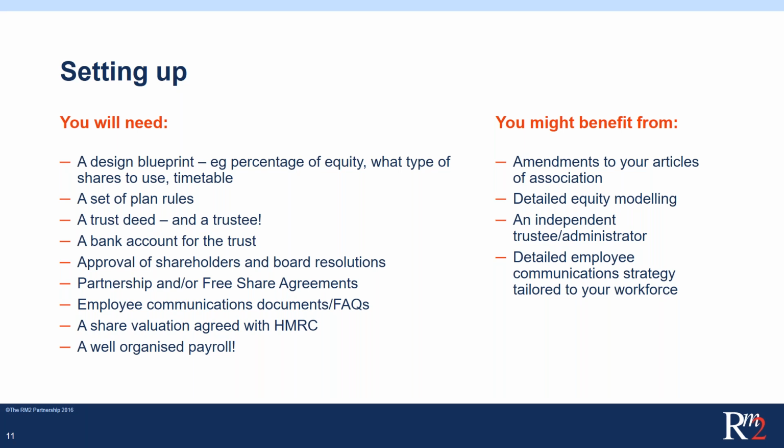Approval of shareholders and board resolutions. Well, it's advisable to get shareholders' approval to establish a SIP, and it would normally be the case that you'd have the board of directors holding a resolution or recording a resolution to confirm the plan's been adopted and recording when awards are going to be made and on what basis.